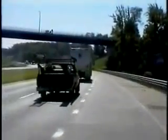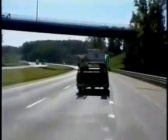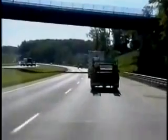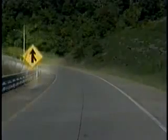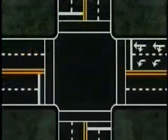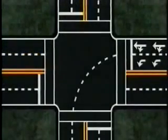These very short dashed white lines indicate a merge lane. You may need to make a lane change to continue straight ahead. Yellow warning signs also alert you. Short white lines like these guide you through large, complex intersections.